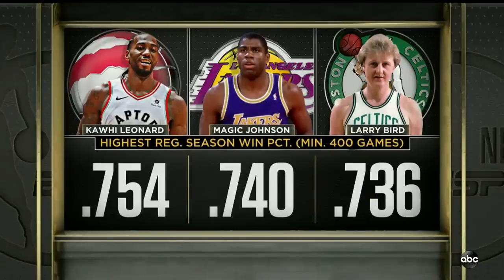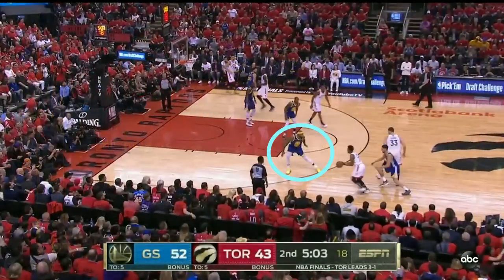What I think they should do is drop more, especially with Cousins in the pick and roll. So on this play, we see that Cousins is dropped a few feet below the level of the screen, and this gives him a chance to contain Lowry and force a difficult shot.